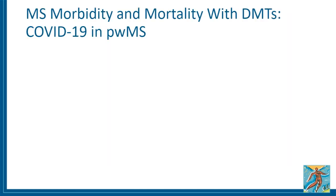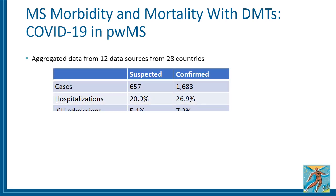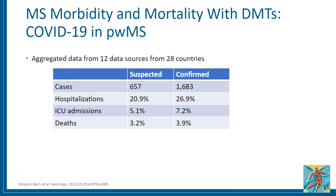With respect to infectious diseases, we've been quite concerned about the effects of anti-CD20 monoclonal antibodies on COVID-19. And it does appear from aggregated data that there is a slight increased risk of more severe infection in a small percentage of the population treated with these drugs. And the data is a bit conflicting.